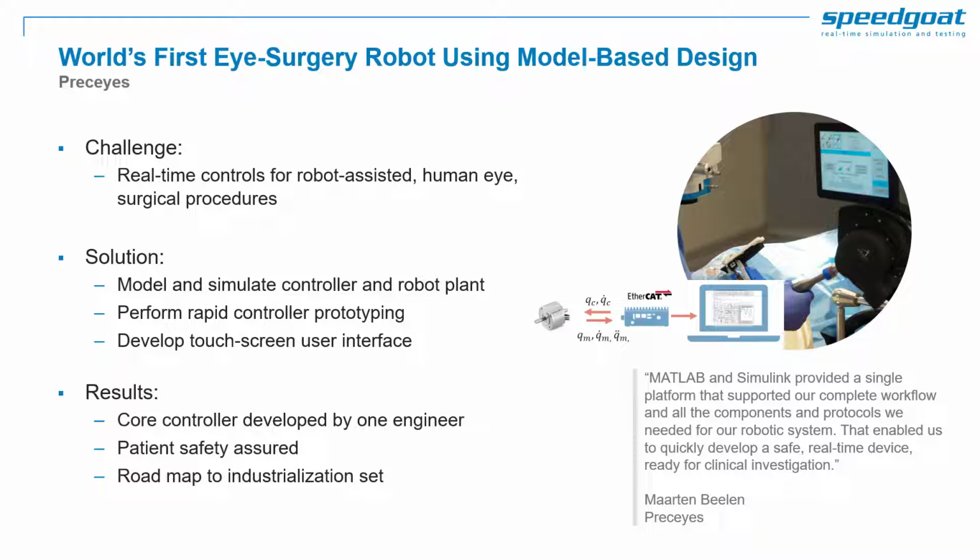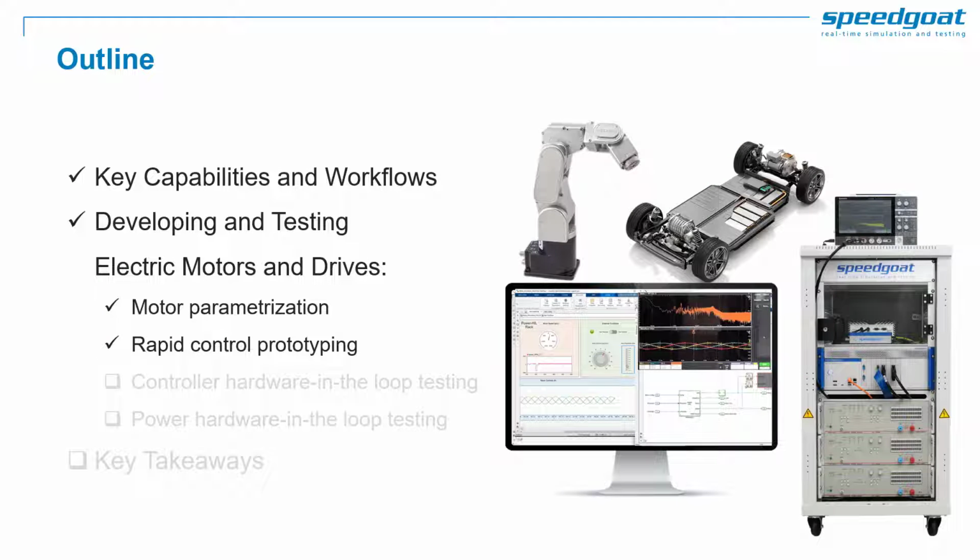The team then used the same target hardware to develop a controller model that processes inputs from a joystick and around 60 sensors and generates motor commands in response to the surgeon's movements. Our partners at Precise are not only happy with the efficient workflow that speeds up their development, but also about the solution robustness. Eye surgery is a field where trust in the solution and the patient's well-being are of utmost importance. Let's not waste any time and now focus on how to test control designs swiftly in the early stages.